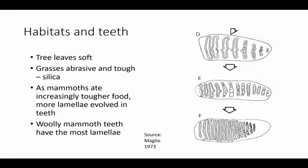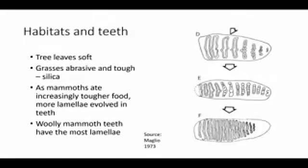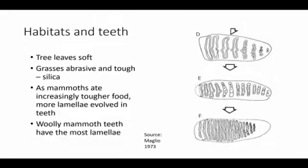And ancestral mammoths didn't have very many of these lamellae. And as they've evolved, they've developed more and more. In fact, the woolly mammoth had about 3 times as many of them as the ancestral mammoth. So it had about 24 of these lamellae compared with 8 in the ancestors. And this is because more and more of its diet became grasses, which are very abrasive and tough. They've got silica in them and they just wear away the teeth.